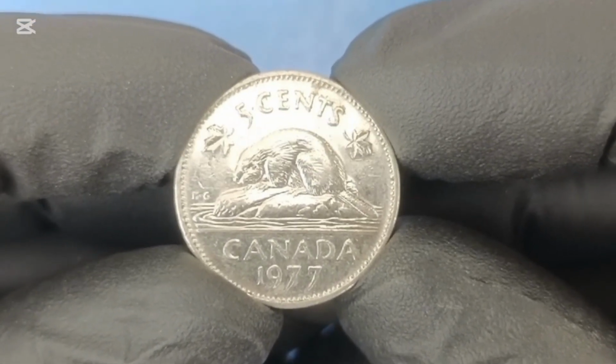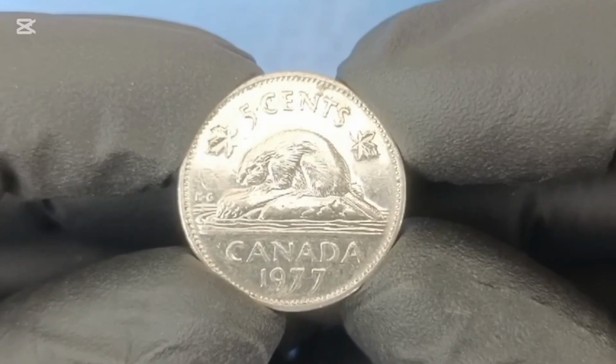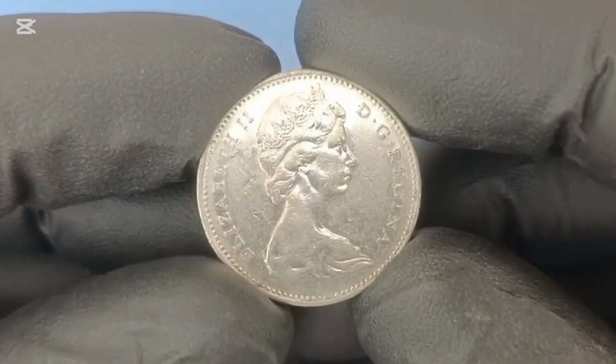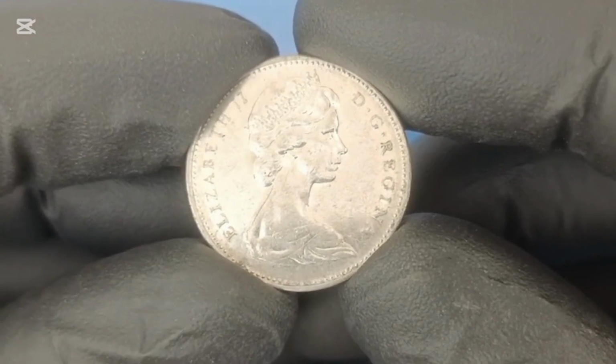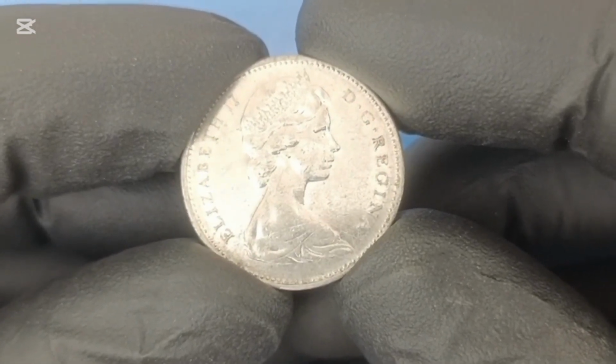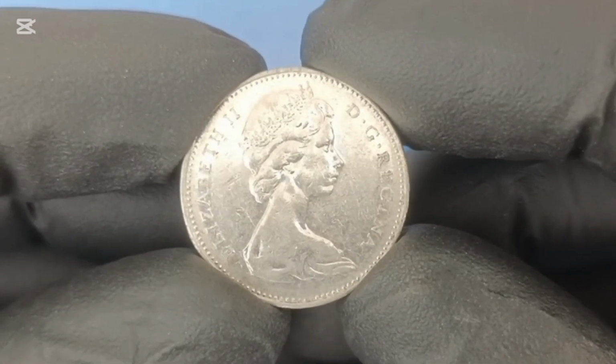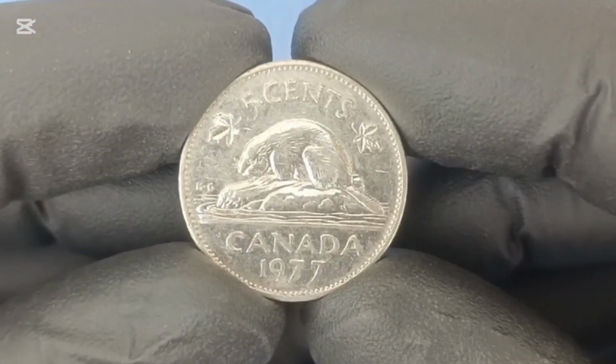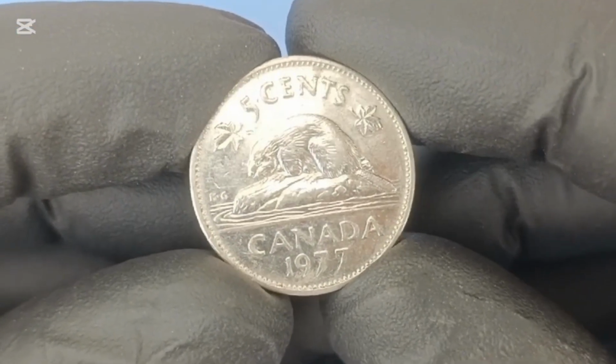Collectors now eagerly search for other undiscovered 1977 nickels with unique features. Whether it's a double die, an off-center strike, or a full-step variety, the right coin could be worth a small fortune. Even lesser errors can sell for hundreds or thousands, depending on their rarity and condition.